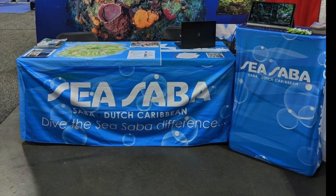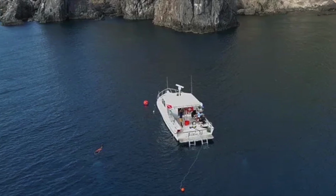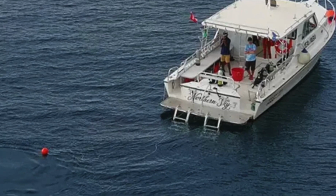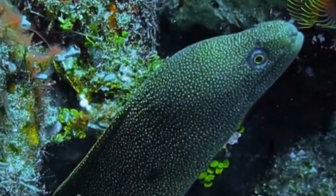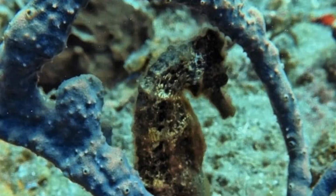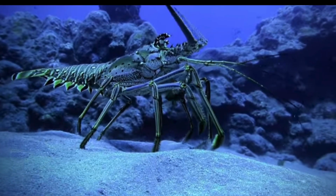Meet Chad and Katie, Sea Saba's new owners since May 2021. But Sea Saba has been around for over 30 years, and I believe this is only the third ownership. Saba offers interesting diving at different depths and for every diver's experience and comfort level, from shallow patch reefs to deep water seamounts. There is something for everyone.